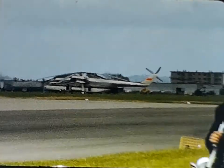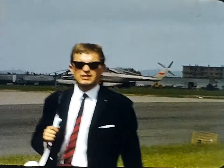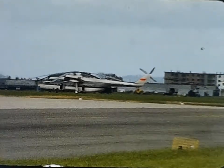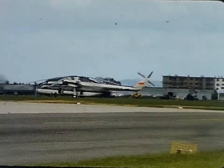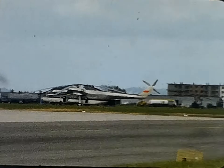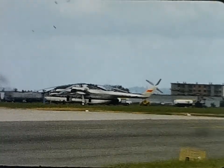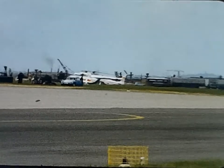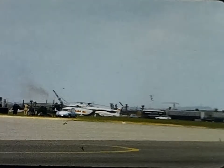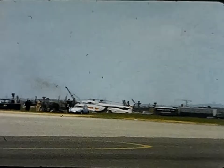Next to it, the Mi-6 Hook. And next to these two, their smaller stablemate, the Mi-8 Hip. This is a small turbine-powered helicopter for domestic routes by Aeroflot.